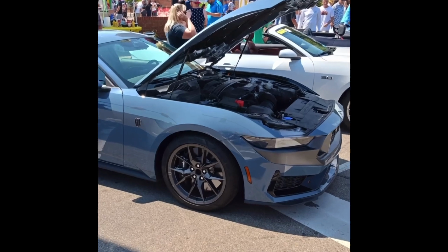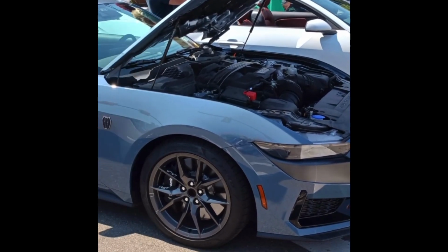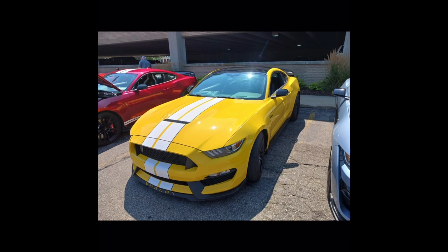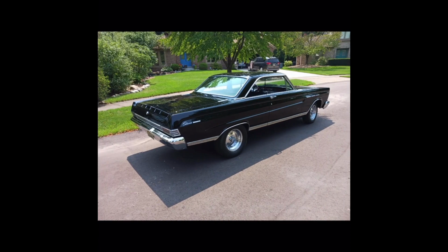Here's a Dark Horse. So this is kind of interesting because this is like the first appearances of the Dark Horse at car shows. This is when it's new, so somebody looking back would see that. Here's a yellow GT350. They didn't make too many of those. And again, picture of everybody enjoying the show.